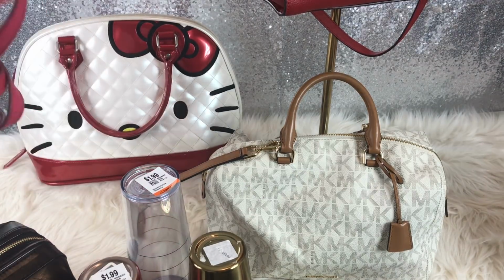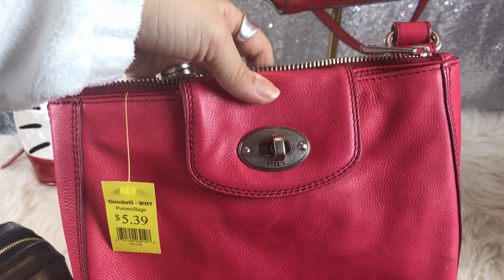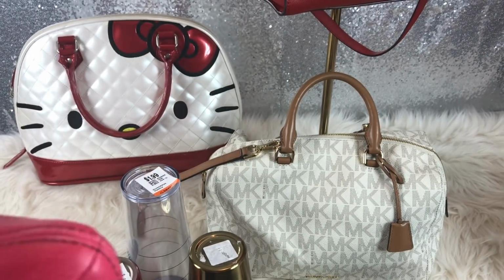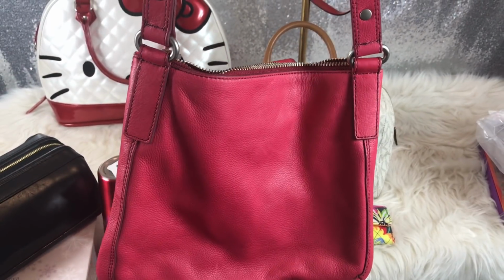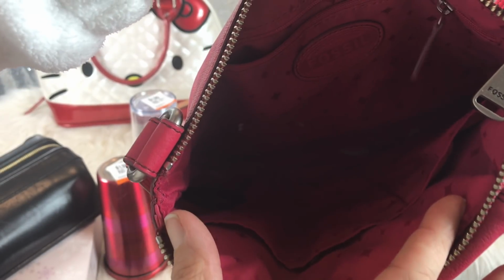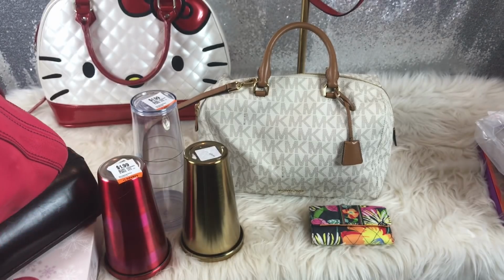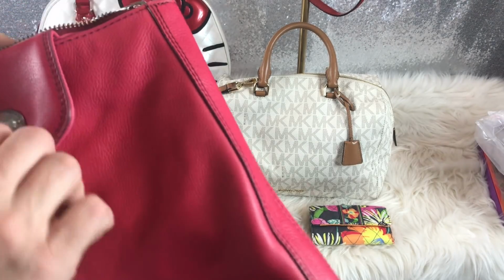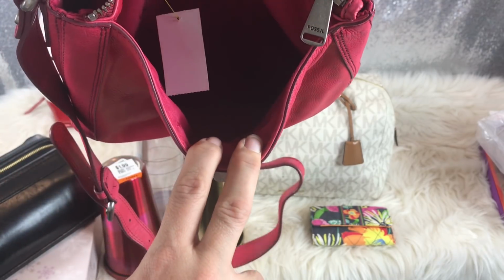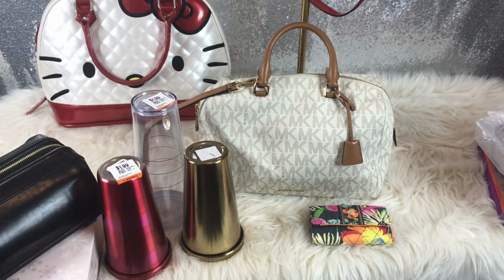Next was this super cute pink Fossil leather crossbody. This was also $5. This is in really, really good condition. This is the inside. I don't know if you can see. And yeah, this was $5. Oh wait. And then it has this other pocket here. I love this color. Great spring summer color. So that was $5.